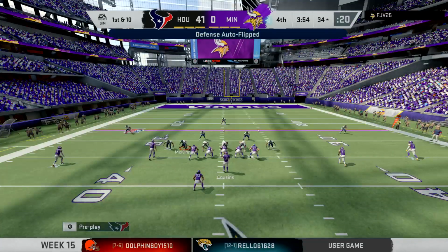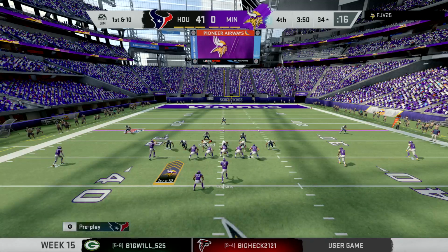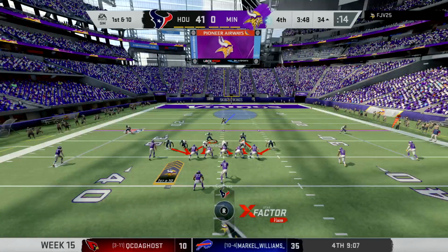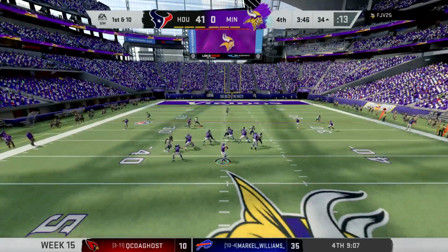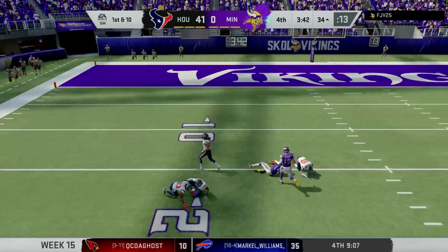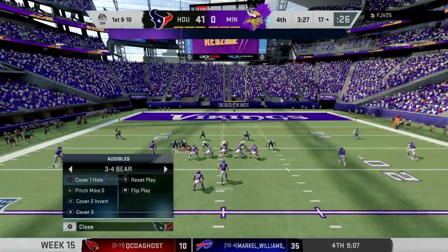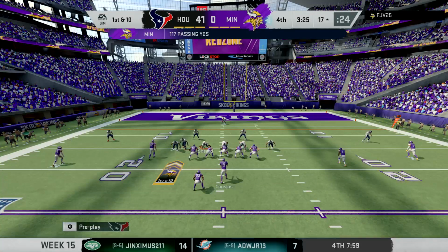From the 34 now, here's 1st and 10. Let's go. To the air again, it's Cousins. And this is going to be caught. He won the fight for the football. Give him 18 there and give the Vikings a 1st down.